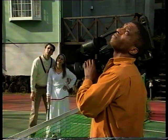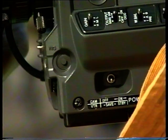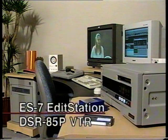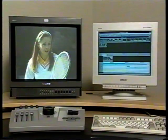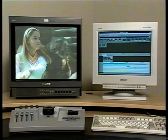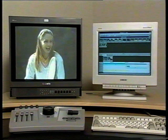There's an NG button for takes that are no good. Use it whenever you know the bit you just shot isn't worth keeping. You can then copy your tape directly to hard disk using Sony's DSR 85p DVCAM editing recorder and ES7 non-linear edit station. The best part is, it's already logged with index photos and data, and NG scenes you designate are not even copied.